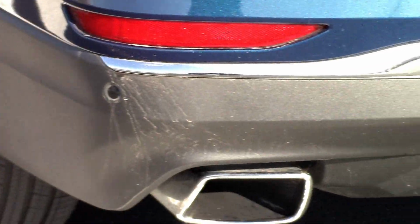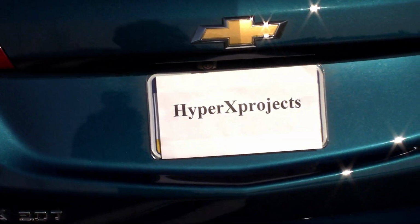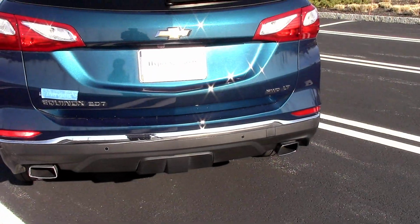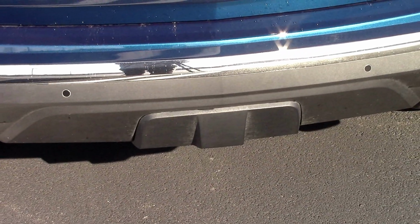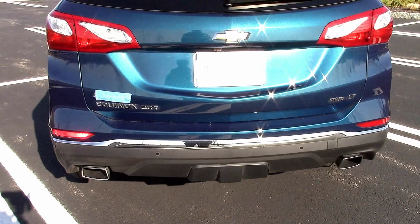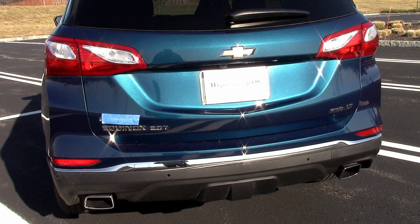You can see the backup sensors along the back there that also coincide with the backup camera, which is hidden right there underneath the Chevy badge, and hidden down at the bottom there in the very center is a 2-inch receiver. I'm not going to pull that off now. I'll do that in a later video, just so you can see how to work that portion if you decide you want to hook a trailer up to it, or if you wanted to put like a bike rack on it.